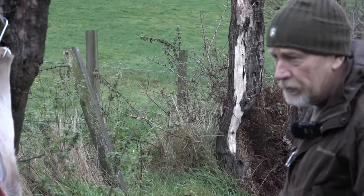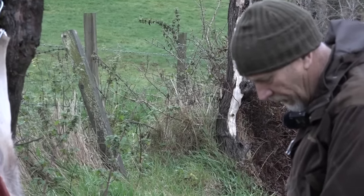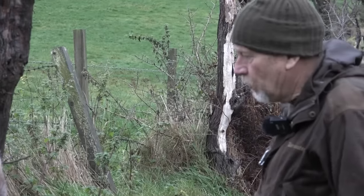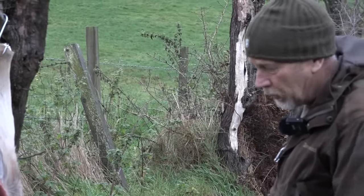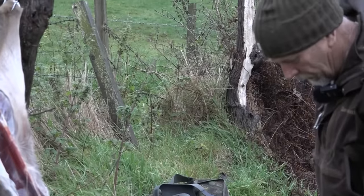So we're going to look for the lymph nodes, TB indicators, particularly the submandibular and retropharyngeals in the head and the mesenteric lymph node chain around the intestines. But we'll check the secondaries as well. So we've got the portal lymph node on the back of the liver, upper and lower bronchioles, mediastinal.